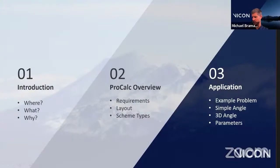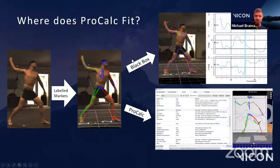I don't know if I have this set to auto advance or something. That is surprising. Let me go back. Or maybe I hit my scroll button. I'm not sure.